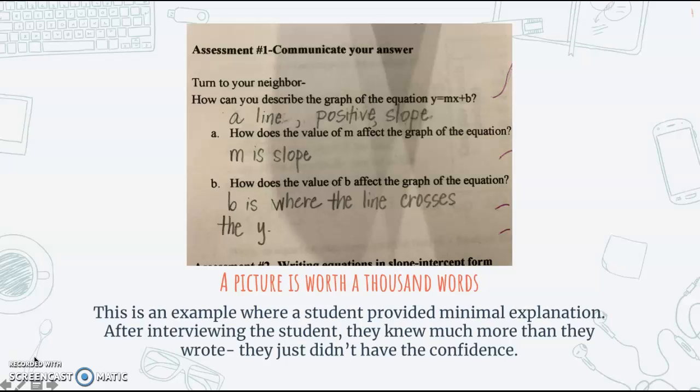So during my research, a lot of the issue was that students are worried whether they're going to be right or wrong. So by providing more of the performance task based, it kind of leads away from students feeling like there's a right or wrong answer because it's more about the process.